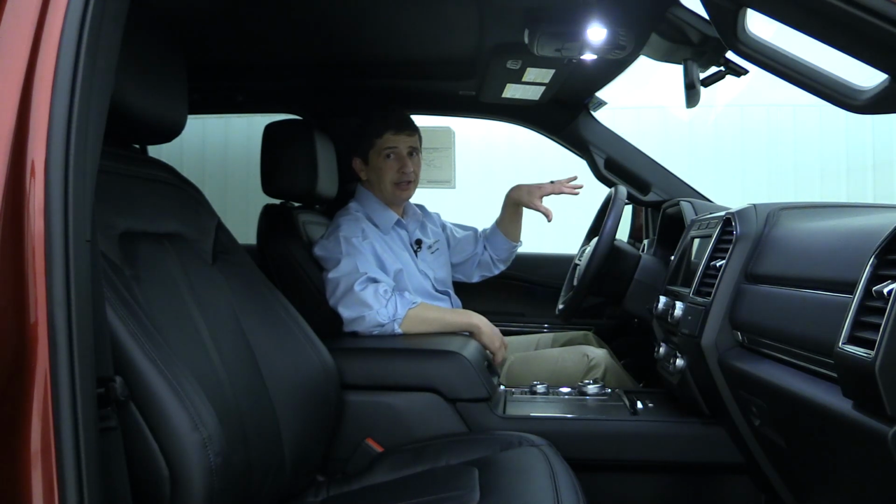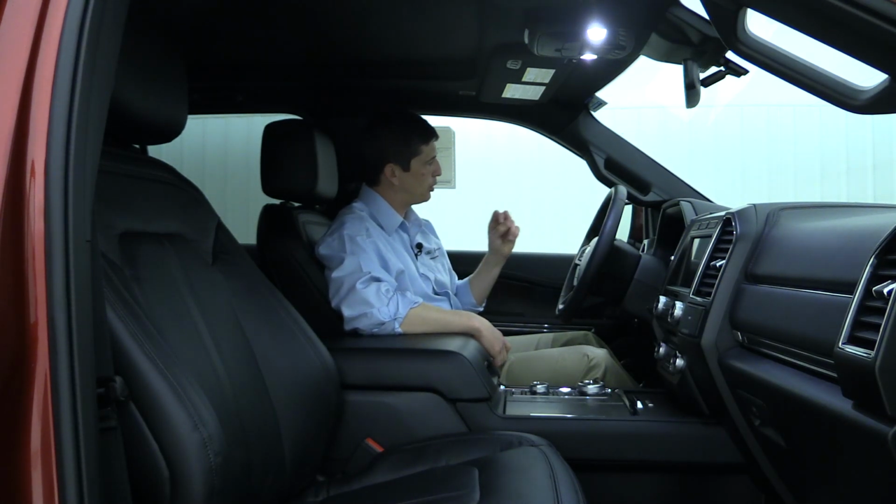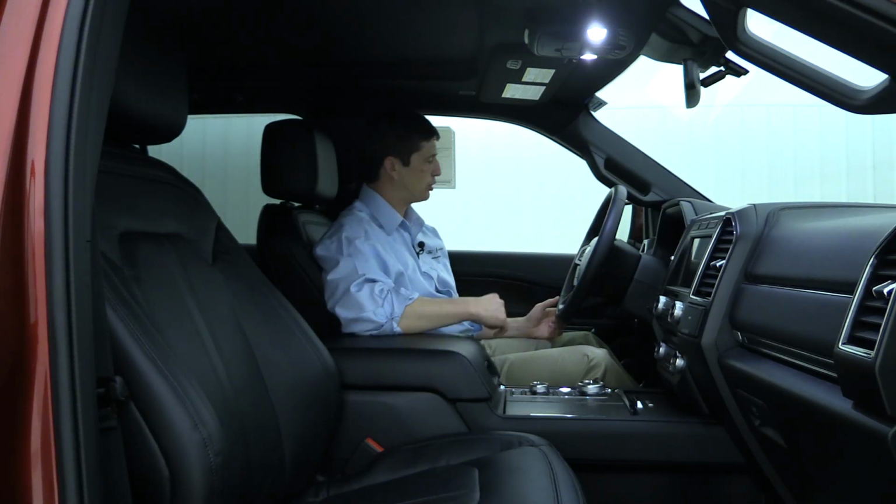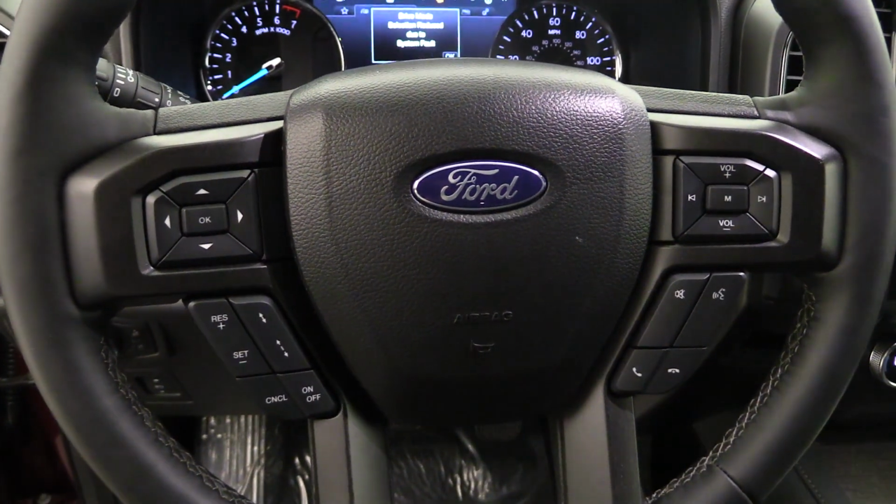Also, a leather wrap heated steering wheel, and it is an upgraded leather wrap steering wheel with the Euro style stitching there, so just a real nice feel and look to it. On the left side of the steering wheel is going to be your cruise control.